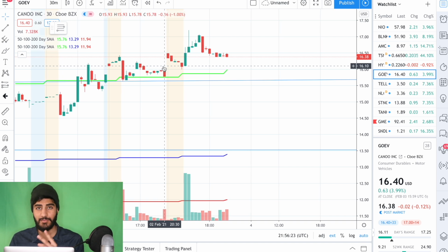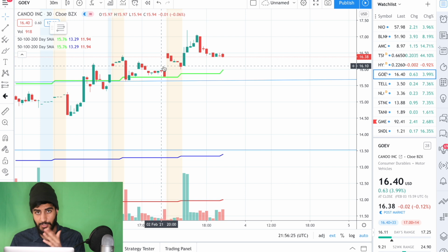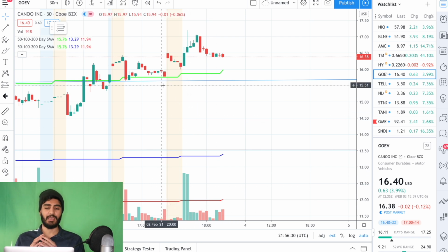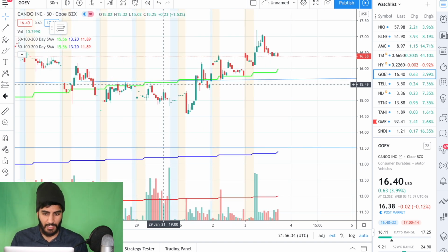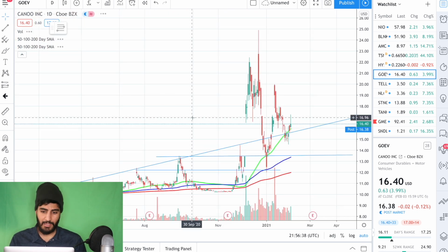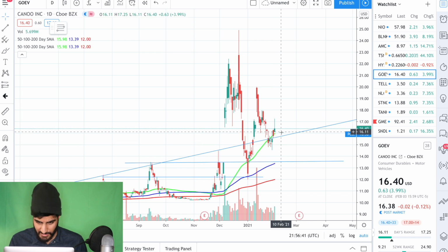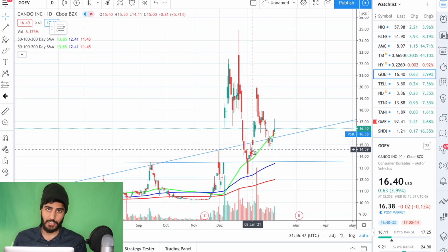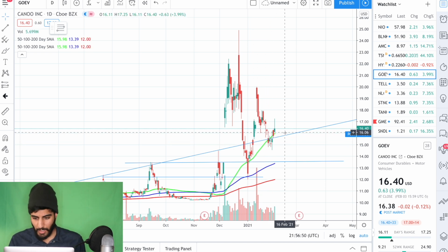So now we are sitting above the 50 SMA, and we're sitting above the uptrend line, and we saw the volume pick up when we tested the 50 SMA as support. So that is a very good sign to see if you are in Canoe stock. I've been preaching this from the beginning. If I pull this out onto the daily time frame, as long as we are above this line, we are bullish. And so anytime you can get an opportunity to catch these dips at these levels, they do make for pretty good swing plays. And so right now we are well above at 1640. Solid day today for GOEV, up 3.99%.